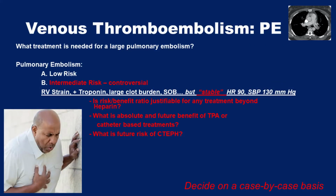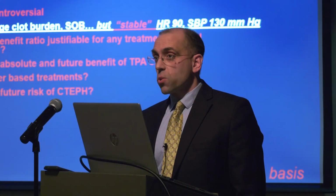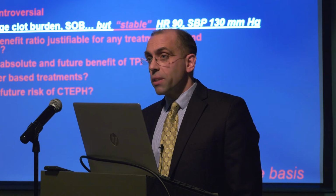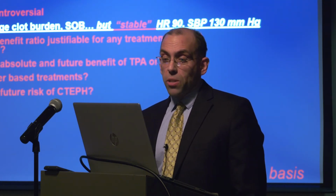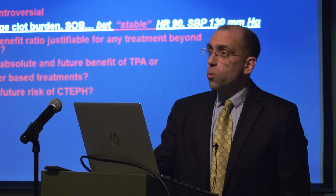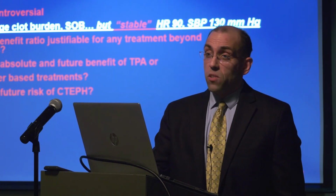Probably the most challenging group of patients that we see are the patients with the so-called submassive pulmonary embolisms. These are patients who have severe compromise, chest pain, a large clot burden, positive troponins, and signs of right heart strain, but their vital signs are stable. The current literature would support they don't need anything beyond heparin, but some of these patients will decompensate. There's still a lot of controversy in the literature about what to do with severe symptomatic submassive PEs.